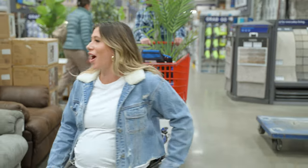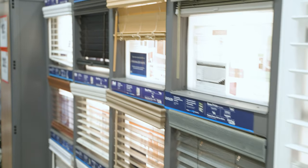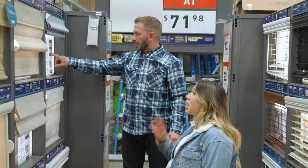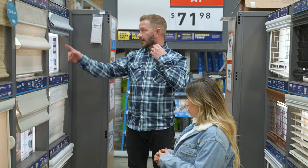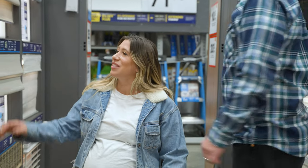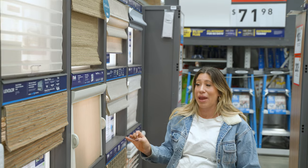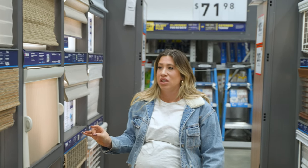And here's our aisle. Shades, blinds. Yeah, so they do have motorization to be added. Added to any of them? I think it could be added. It says custom option. Like this would be good, but it's just so much texture with the rug and the paneling that we want to do. It's too much.